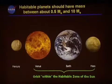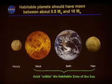Now, looking again at our solar system, the inner terrestrial planets, Mercury, Venus, Earth, and Mars, these are now shown to scale. The habitable zone in our solar system ranges from about the orbit of Venus out to the orbit of Mars. Now, we know that Venus and Earth are almost identical twins in terms of size and mass. They're very close. And yet, Venus and Earth have taken very different trajectories in their life story. Earth is a water world, and Venus is 500 degrees C at the surface. So obviously something has happened on Venus.